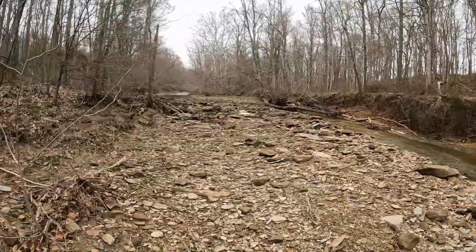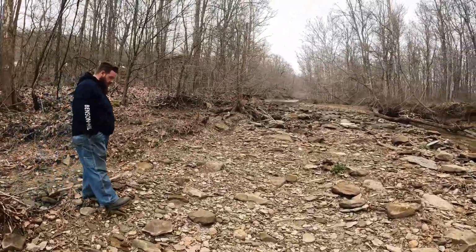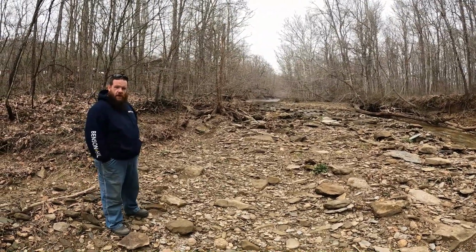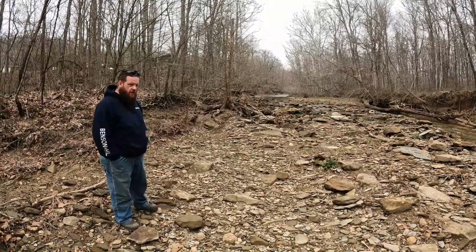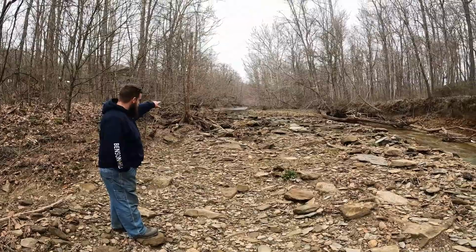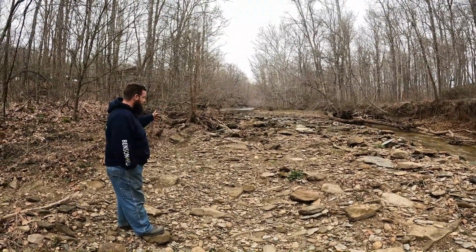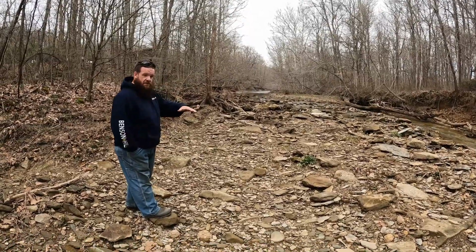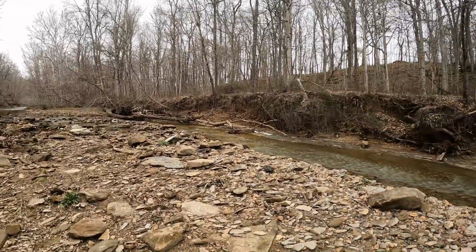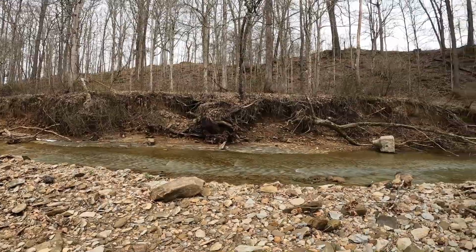It's crazy. Every time we get a hard rain like that, the creek rises. It's amazing how much this creek has changed since I first bought this property, just because of the rock moving. This gravel bar used to be halfway up through there, and I've gotten to watch it just move on down. It takes a lot of water to move some of these rocks.